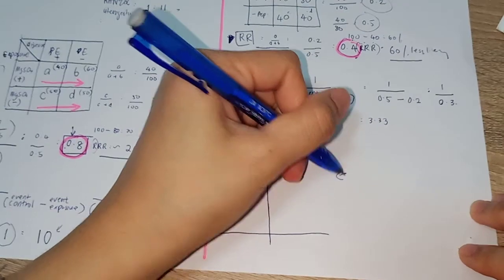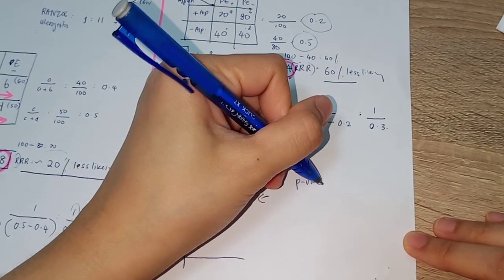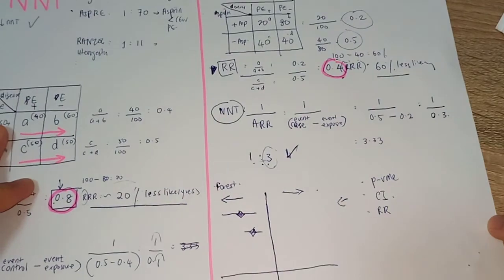And when you talk about the forest plot, you have to know about the p-values, and also about the confidence intervals, and also the relative risk. I hope it helps at this point.